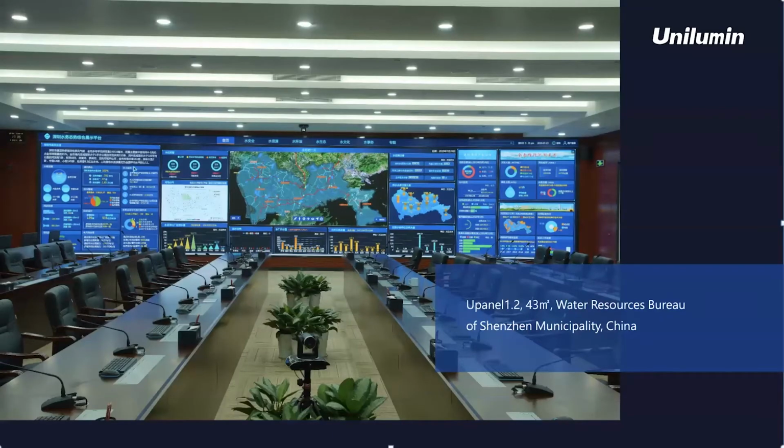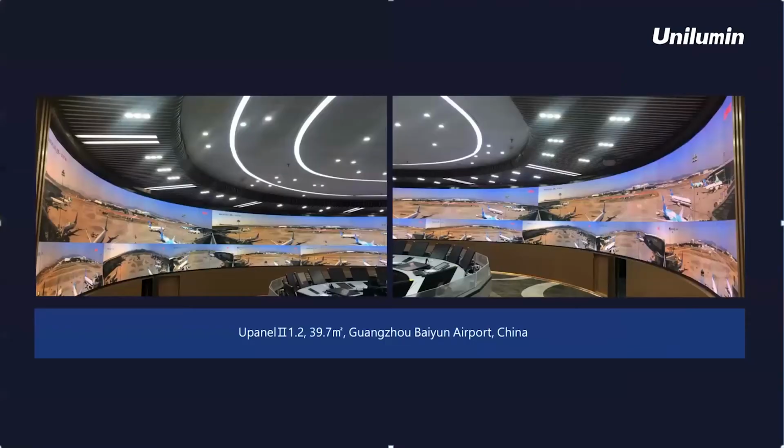This is an example of a very nice control room, 43 square meters. This is a 1.2 mil U panel. So this is a water distribution control room for the Shenzhen municipality. So this is a very typical installation. And I say LED is perfect for this. So another example here of an airport control center. So this shows a different type of control room, obviously the curved screens. Again, another opportunity to do a very nice curved screen fairly seamlessly with LED, which is not going to be the case if you try to do that with something like a rear projection cube, because DLP will have much more off-axis color deviation and brightness deviation, so will not look anywhere near as good as this in a curved screen.